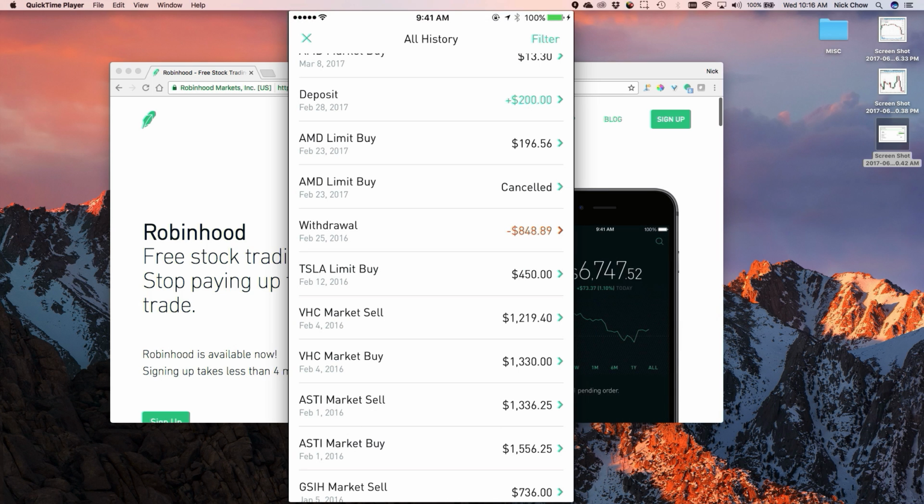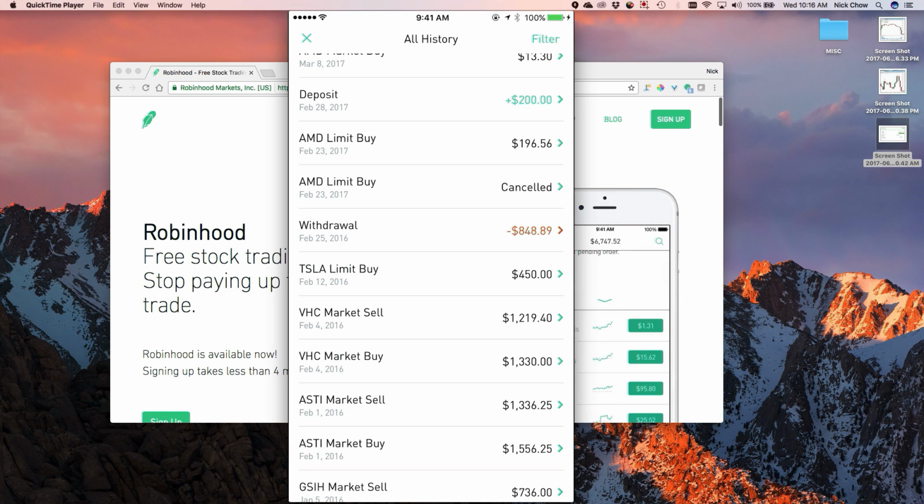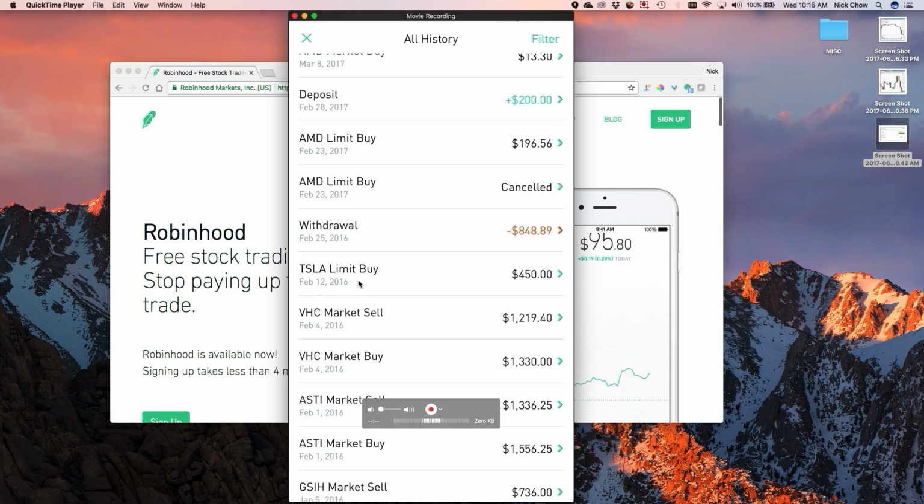So in this video, I'm just going to cover how you can make the most money on Robinhood, and using it as an investing tool, I think you can make money on Robinhood. Using it as a trading tool, definitely not. As you can see here, I've been holding Tesla since 2016.